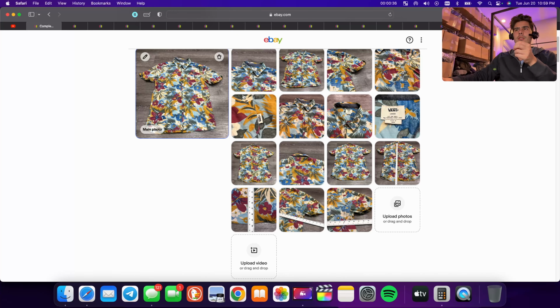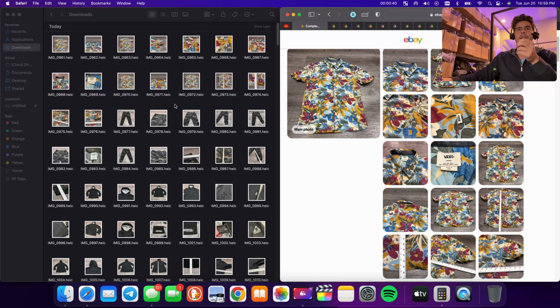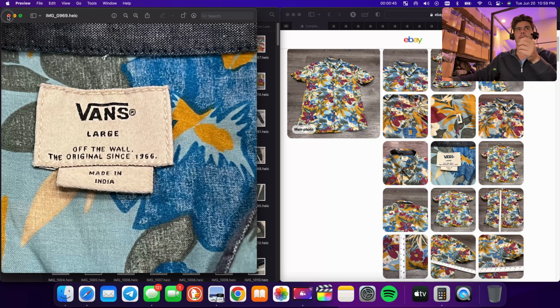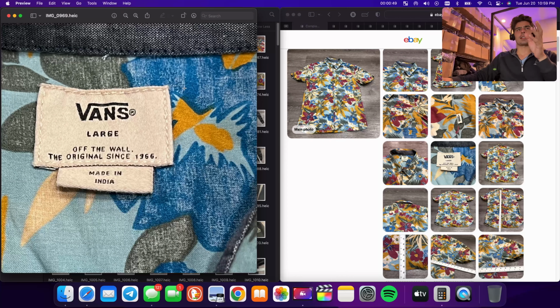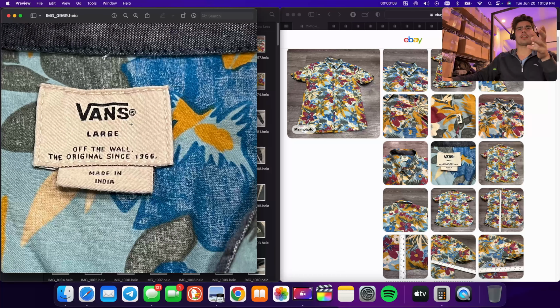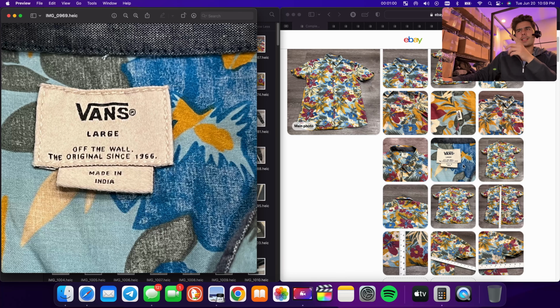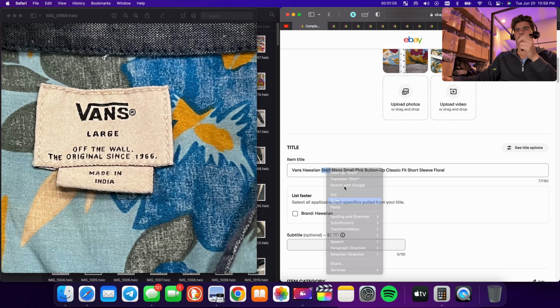Vans Hawaiian shirt. I do everything on AirDrop, by the way, and it goes to my downloads here, and I just drag everything in. And then I use this tab, which is my Apple. I'm on the iMac, and I can see everything that I'm working with today. And so here's the tag. I'll go in, see that it's a large, because it's kind of hard to see it over here. Gotta always structure the title right.